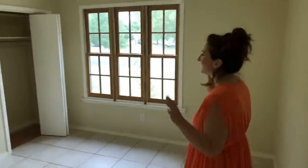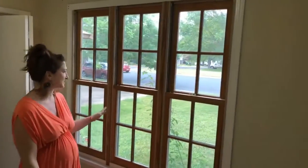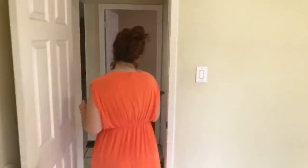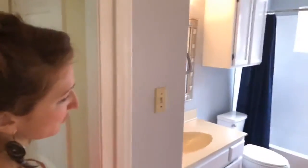Okay. So at least it has a double closet. It has windows that don't match the rest of the house, but are, you know, nicer than the rest of the house. They do look newer. Looking up to the front. You can maybe only fit a queen in here, probably a single. I always rate bedrooms on how big of a bed you can fit in them.